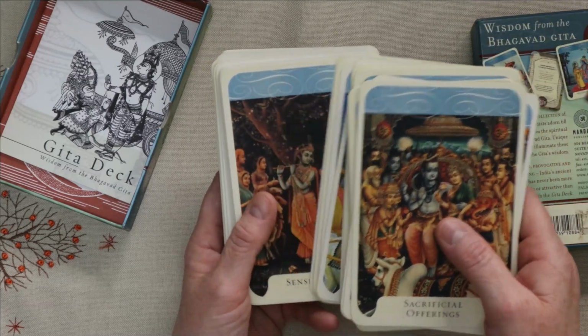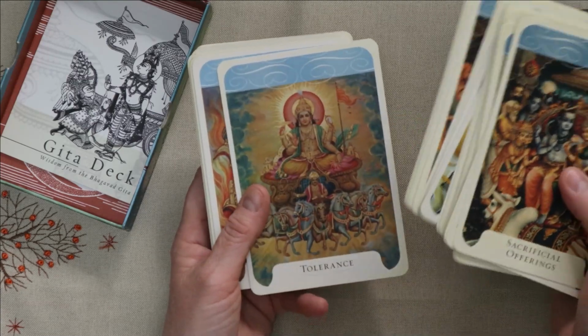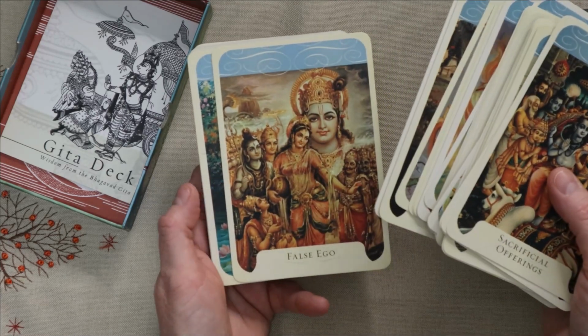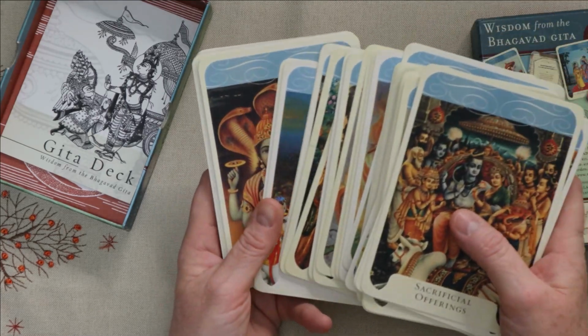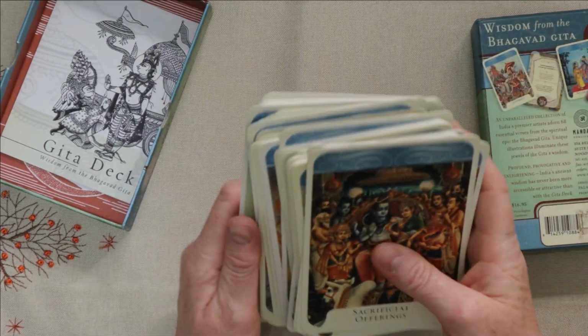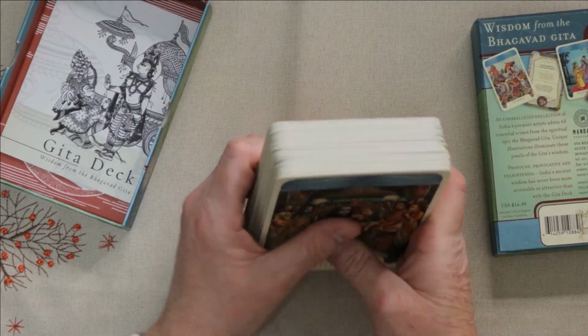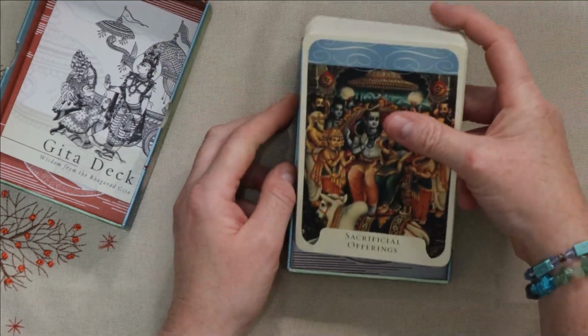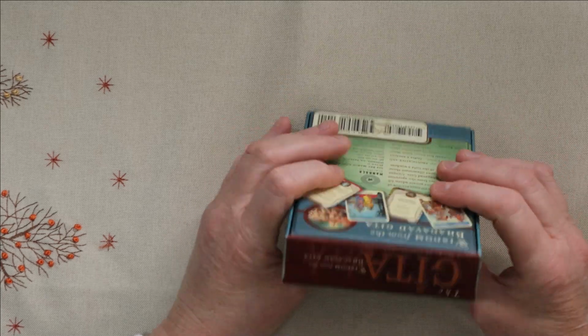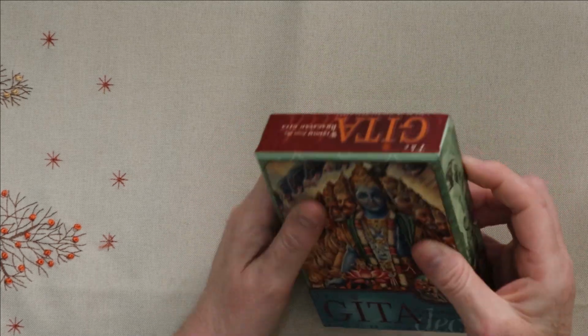That's the way I use the cards, which isn't the way they are intended, and I'm probably missing out on a lot of depth and wisdom with this deck, but it's the only way I can find that works for me. I do apologize for my mispronunciation of different things because I know I've probably botched it, but yeah, it is definitely a beautiful deck.